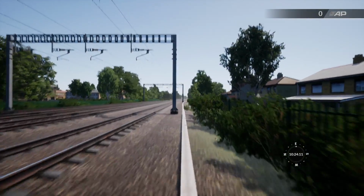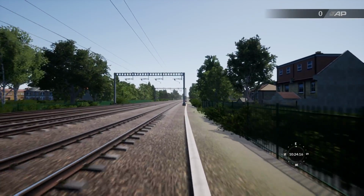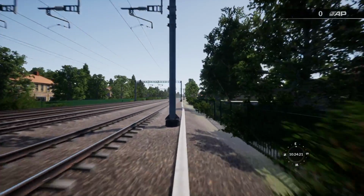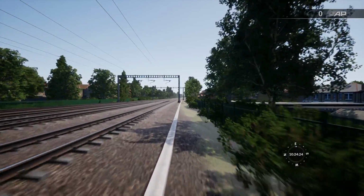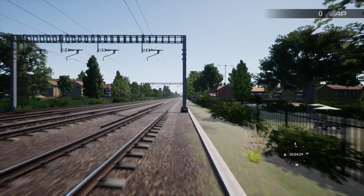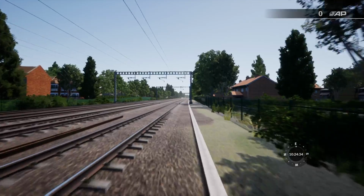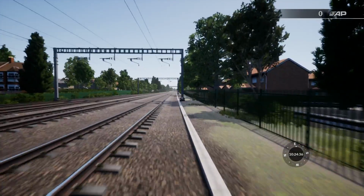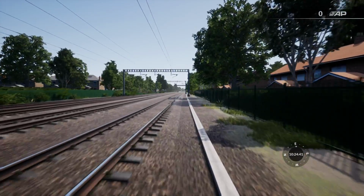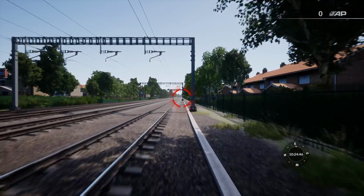So it looks at this point they actually have the wires up. They won't be energised. The wires are only energised from just outside Hayes and Harlington all the way down to Paddington for the Heathrow Express, which is a route I really need to cover. I really need to see if I can do the Heathrow Express, because I want to do the things. There's a station down there. I'll cross over in a minute.